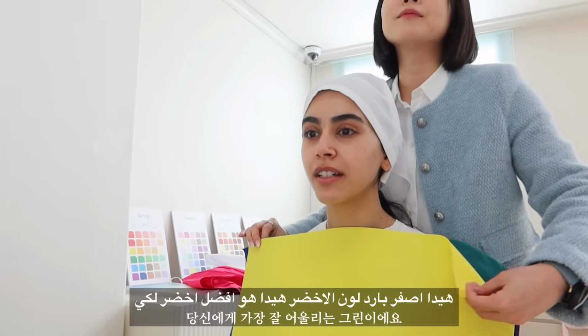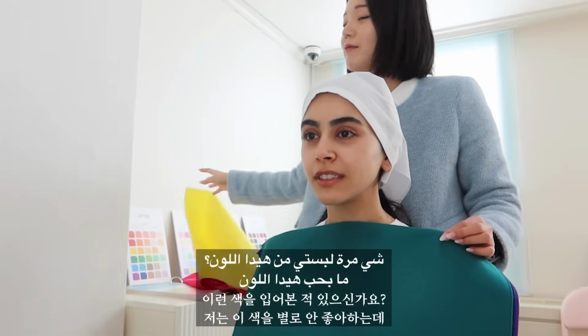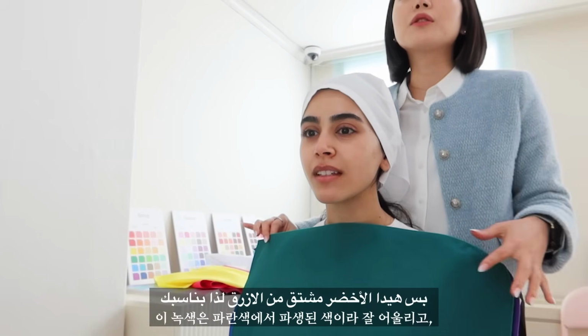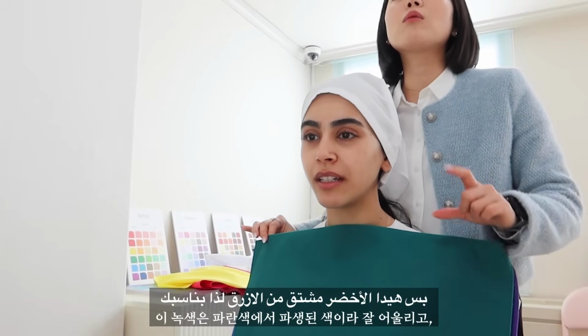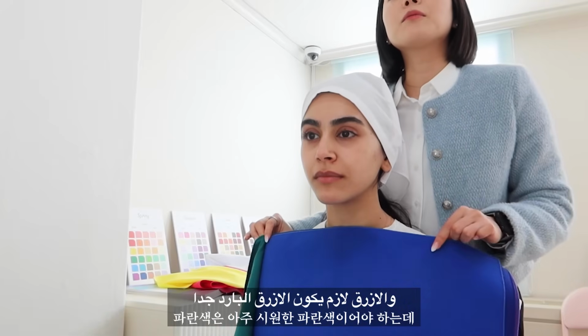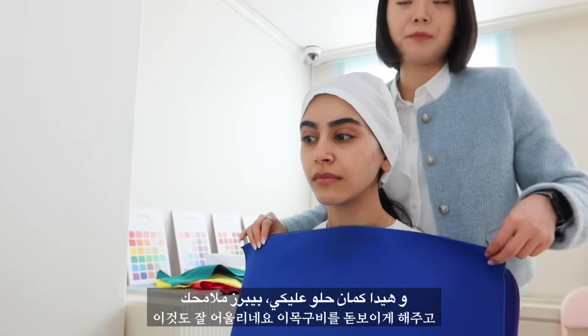This is neon color, and evergreen. You look nice in this one. Have you used this color? I don't like this color. You don't? This is the blue-based undertone green though, like evergreen. This one will definitely show your definition a lot and your natural color too. And your blue has to be a very cool one, like cobalt blue or even sapphire.